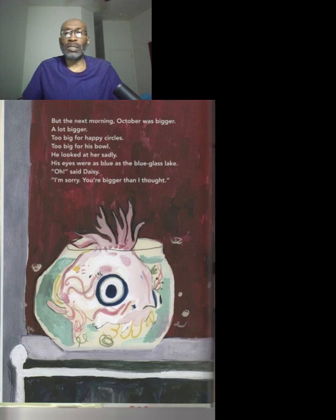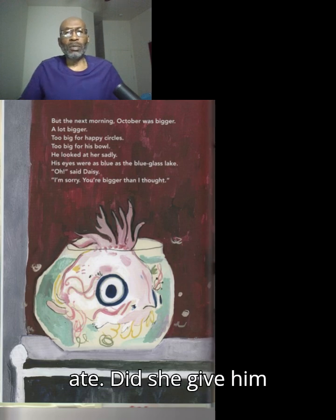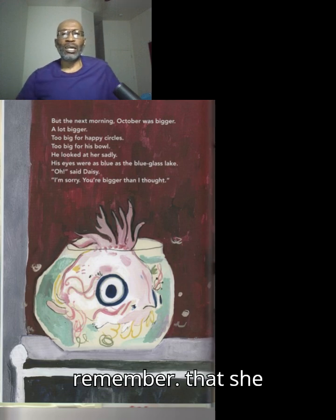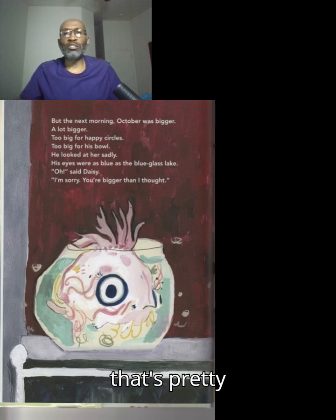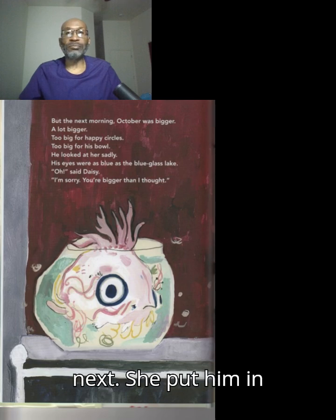He did grow pretty fast overnight, didn't he? Maybe he ate... Did she give him any food? I don't remember that she gave him any food. He just kind of grew all by himself. Wow, that's pretty strange. The strangest fish. Let's see what happens next.